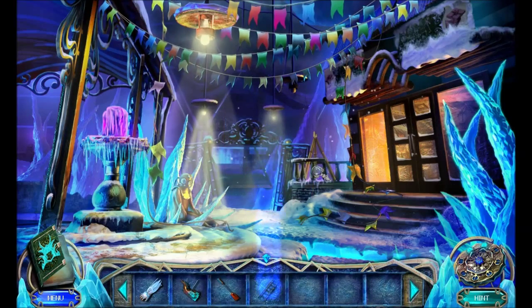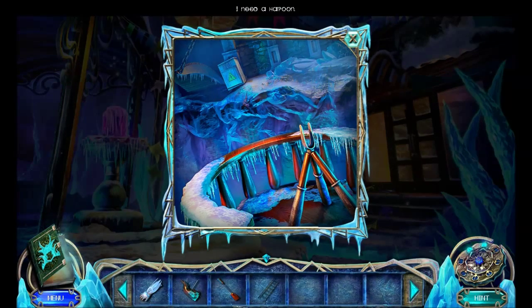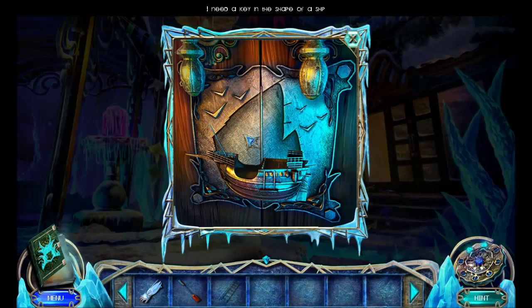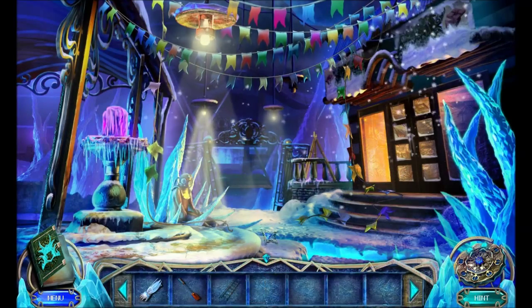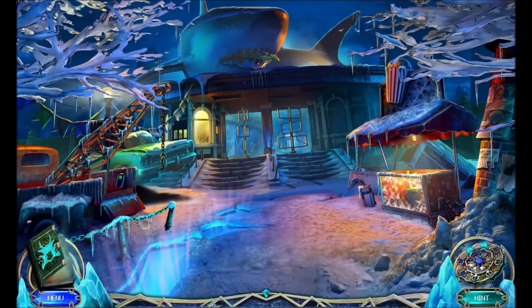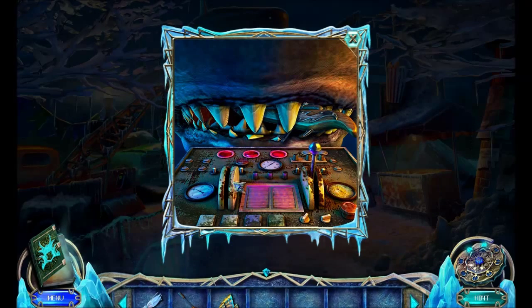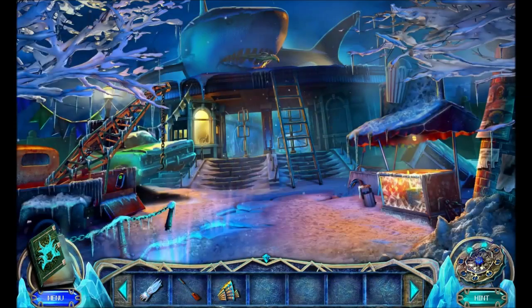A ladder. Harpoon is needed. Still need a part right there for the key. Okay, well, I know where to use the ladder. That's back where the shark had something in its mouth and it's too high to reach. The lever is missing. It's probably not gonna work.